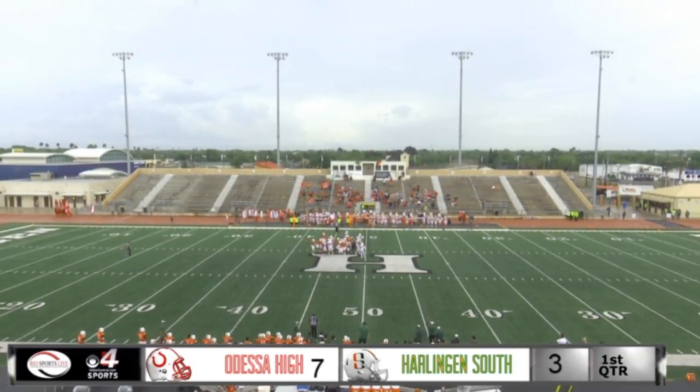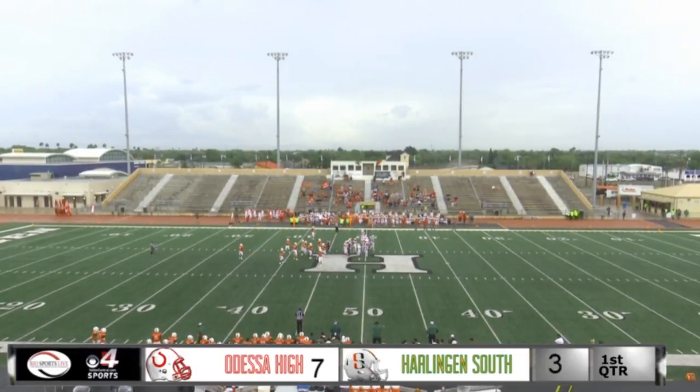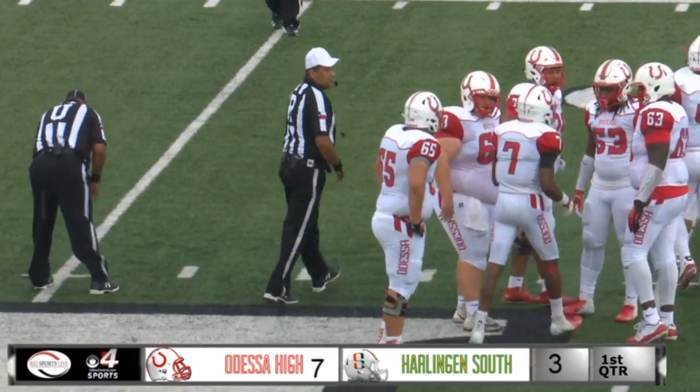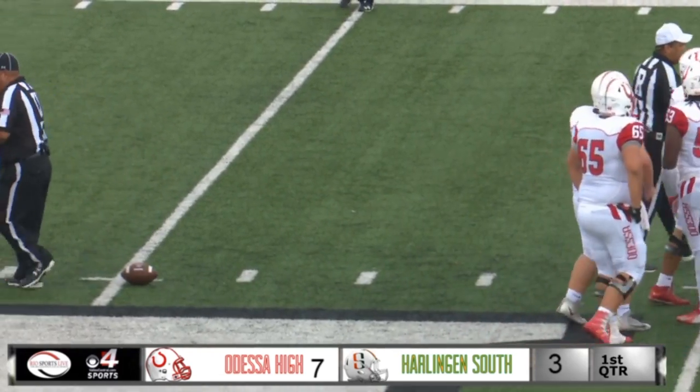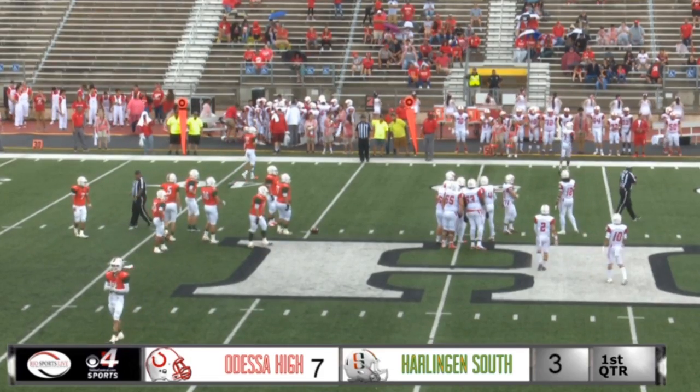Yeah, he made a couple moves in the backfield to avoid the tacklers, and then he got upfield, and he could only get really 2 yards, but he did a good job making it from what could have been a negative gain to a positive gain. Second down, about 8 coming up for Odessa. 7:46 left to go in the first quarter.